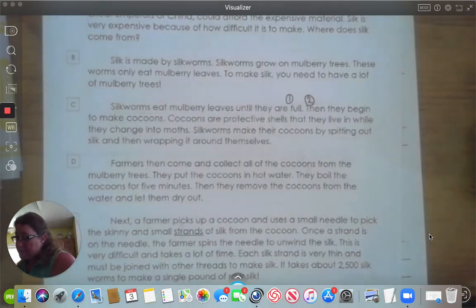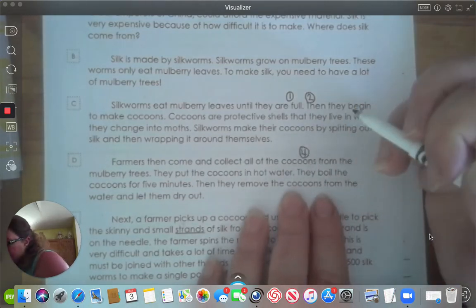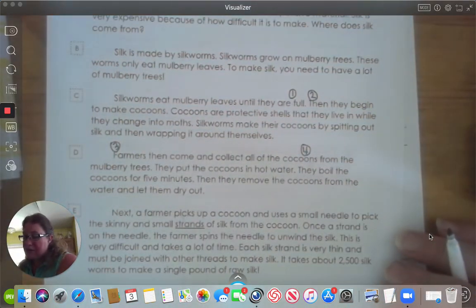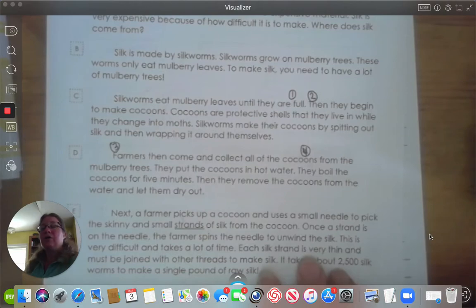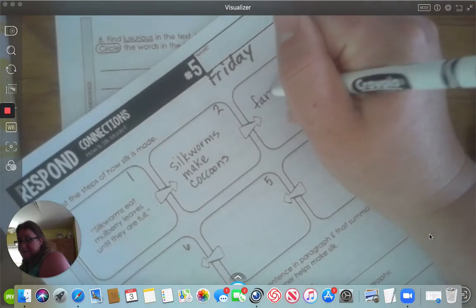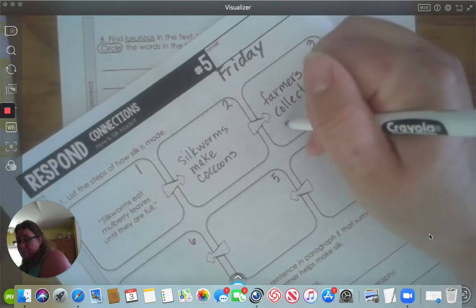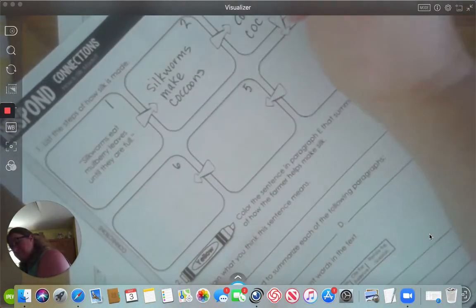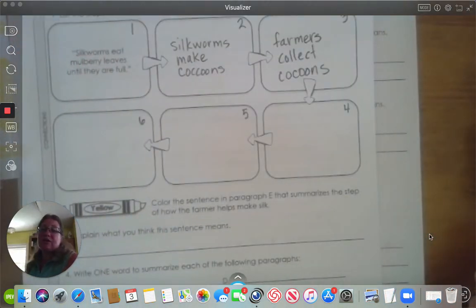All right. Miss Steely, she's going to put her 4 over here. Oops, I'm sorry. We need to do 3 first. I'm going to mark 3 and 4. Farmers come out and collect the cocoons from the mulberry trees. So we're going to put for number 3, farmers collect cocoons. Alright, so we've got farmers collect the cocoons.